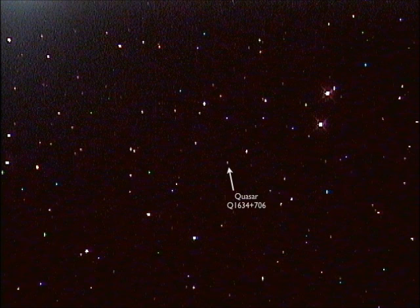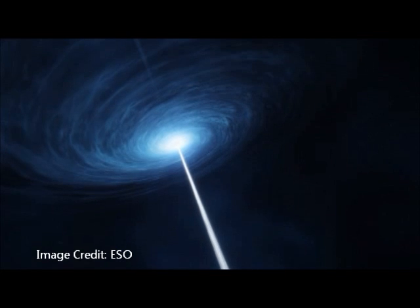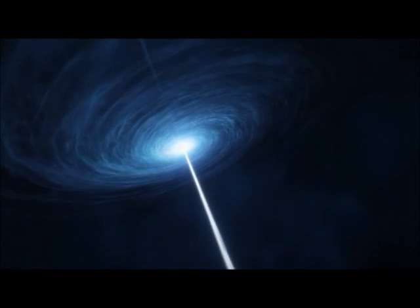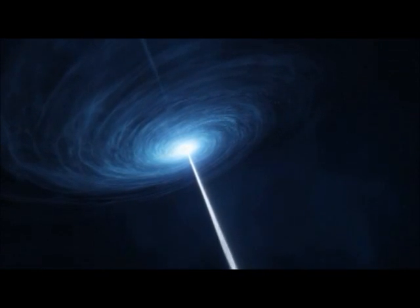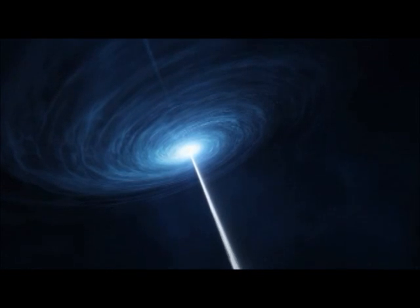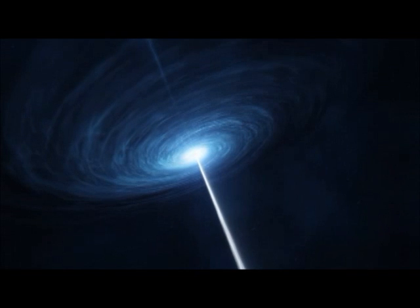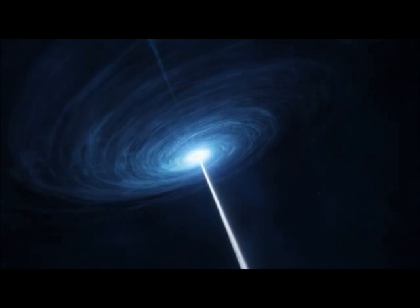But the intrinsic brightness of this quasar is astounding. A quick calculation shows that if this quasar was at the same distance as the Orion Nebula, it would shine about as bright as our Sun. Here's an artist's conception of a quasar from the European Southern Observatory that shows it close up and shows the effect of the supermassive black hole at the center of a young galaxy.